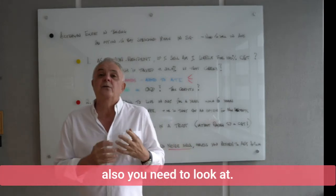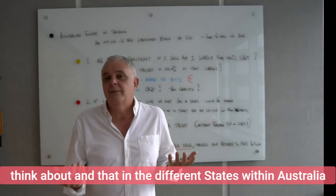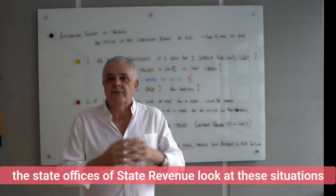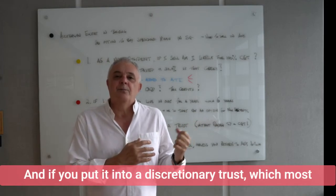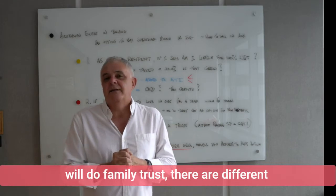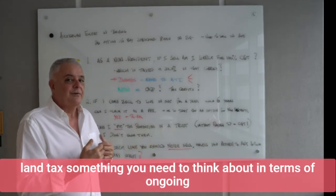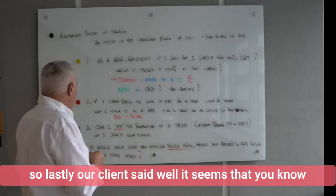And also you need to look at the other costs which people may not first recognise or know about or think about, and that in the different states within Australia, the state offices of state revenue look at these situations in different lights. And if you're putting it into a discretionary trust, which most people will do, a family trust, there are different barriers, if you like, or different thresholds for land tax. Something you need to think about in terms of ongoing costs of that transaction and how worthwhile that may be.